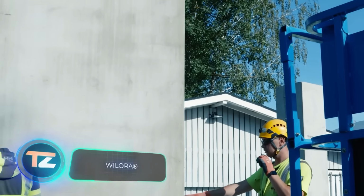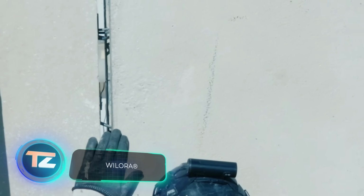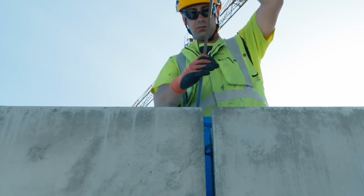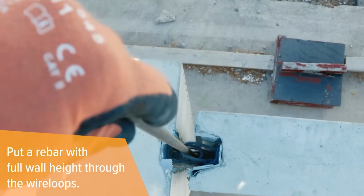This connector system for wall-to-wall and wall-to-column joints is called Willora. It's a profiled steel rail with wire loops inside. It seems simple enough, but Willora's design is extremely well thought out.